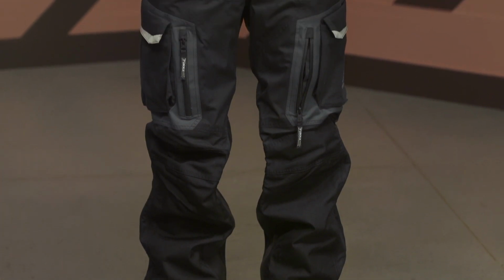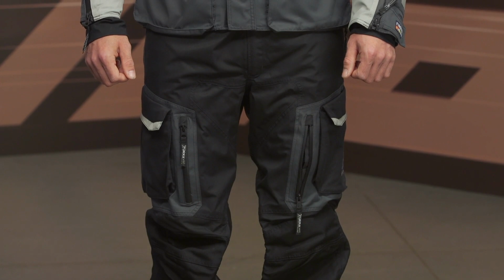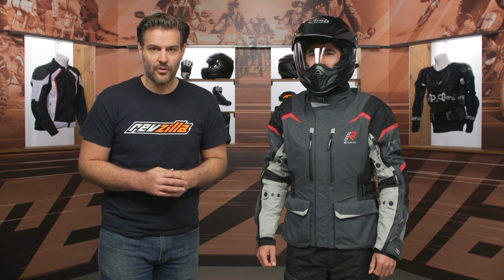So for those of you out there looking for premium waterproof protection, but you are looking to do mostly or more athletic off-road riding with your larger adventure bike, this is going to be your top-of-the-line offering from Rukka for that particular segment.